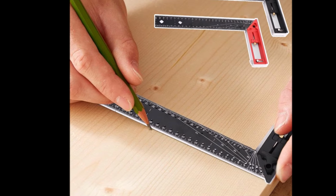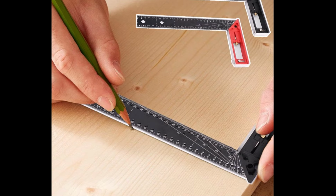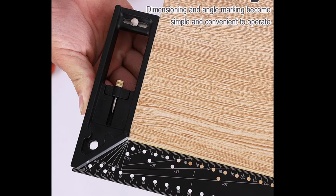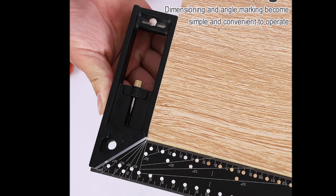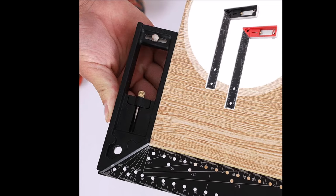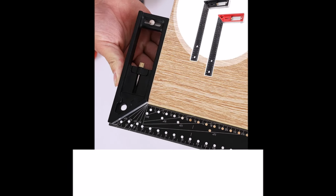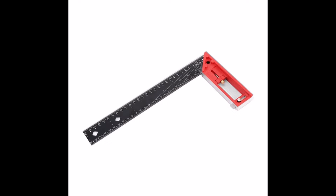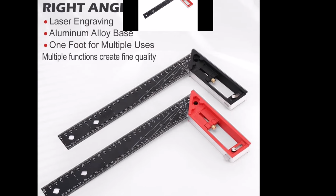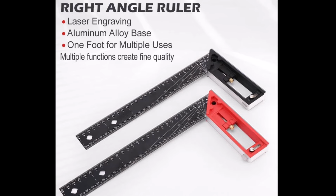Featuring multiple angle measuring capabilities including 90-degree and 45-degree scales, this ruler offers a wide range of angles to choose from, enabling accurate measurements of various objects. With its upgraded design, it enhances accuracy and efficiency in your projects. The universal combination angle of this ruler redefines precision, elevating your measuring and drawing game.